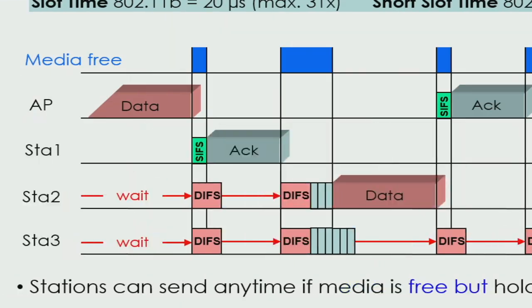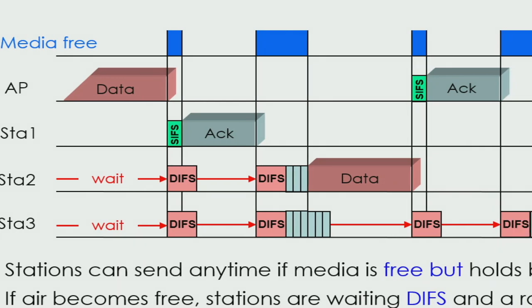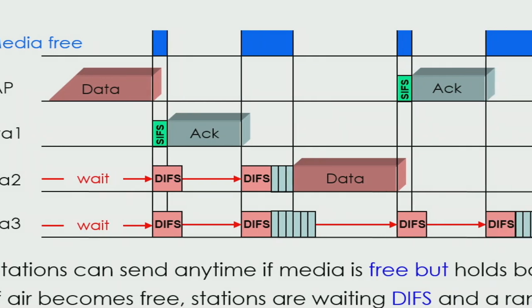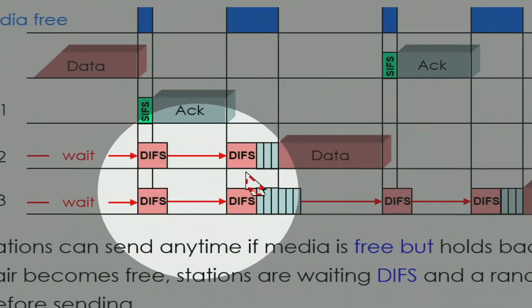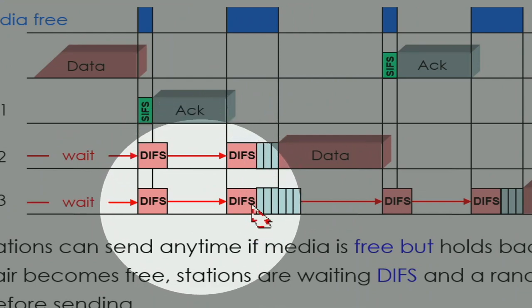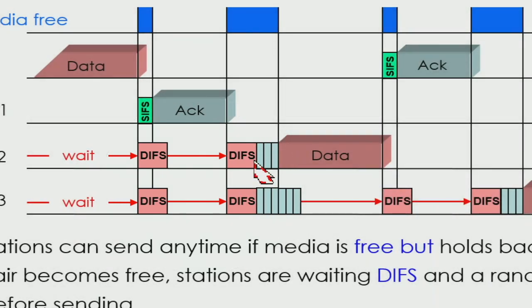So how does this go on? We have two stations here waiting to send. Once the acknowledge is sent, the media is free again, right? Now these two would compete. If you only had the DIFS timer, they would collide after the DIFS. They would both start sending, right? So that's why we have, in addition, a random number of slot times. So in addition to the DIFS, both have selected a random number of slot times.